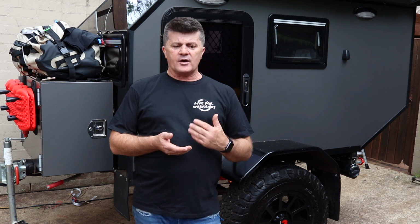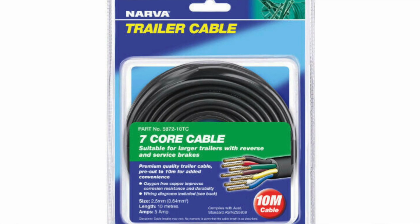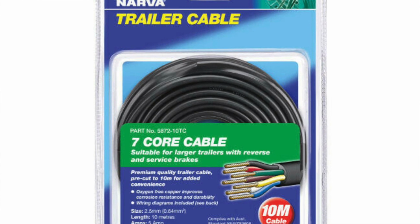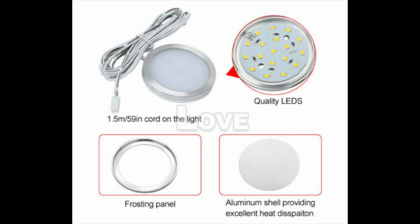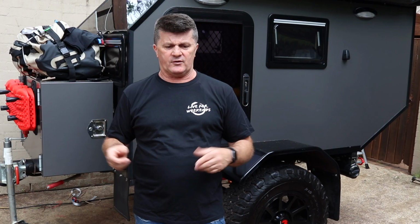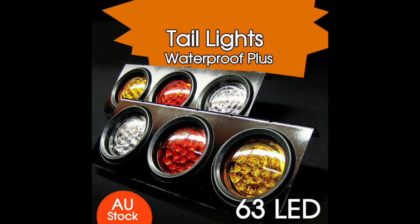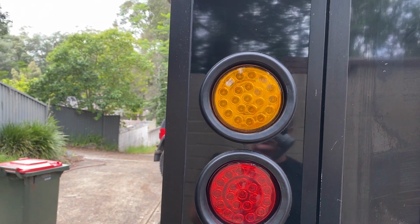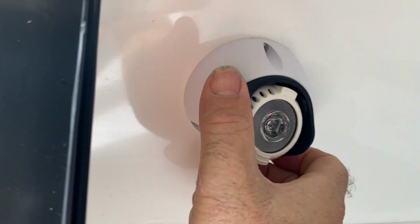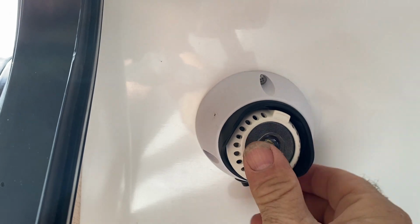The trailer wire, the 7-core that runs from the trailer plug to everything, that was $40 for 10 metres. The 12 volt downlights, there was 2 packets of those. I got those off eBay, they were $45, and I've still got a few left over. The trailer lights were $30. They're an eBay special. Truck Light do a version, and until such time as these fade or whatever, these will do. The Nava interior reading lights, which are on a swivel, really nice light, they were $80 for 2.